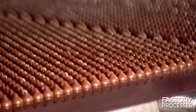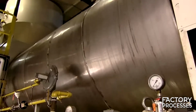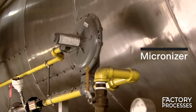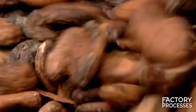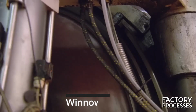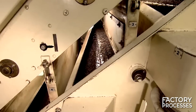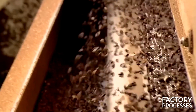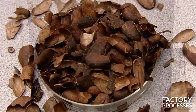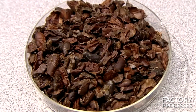Building on this initial phase, our journey through the chocolate-making process takes us to a high-tech rotating drum known as a micronizer. Here, the cocoa beans undergo gentle heating to facilitate the loosening of their outer shells. Following this step, the beans proceed to a specialized machine known as a winnower, designed explicitly for shell removal. Within the winnower, a series of rakes systematically sweep the beans across screens, effectively detaching substantial shell fragments. Then a powerful vacuum system is employed to eliminate any remaining smaller shell pieces. This meticulous process culminates in the exposure of the inner part of the cocoa bean, known as the nib.